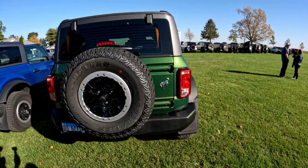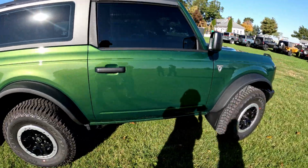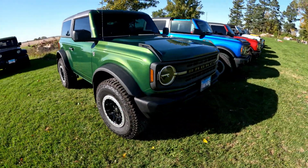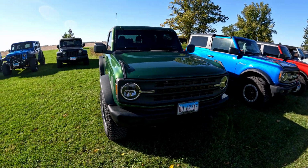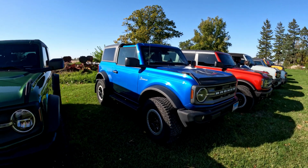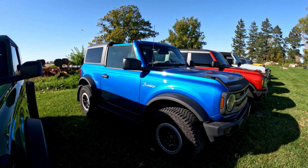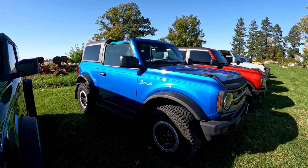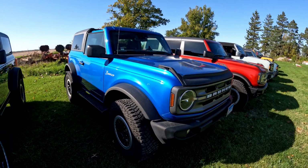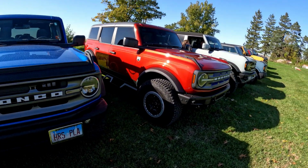Yeah. Then we've got some Broncos. Oh, yeah. Got a few more here. Eruption Green Base Sasquatch, which is a rarity now since they are no longer available. The base model, period. Here's another, looks like, another Sasquatch from the factory. I love the Bronco script we've got on ours. But it was a Sasquatch package. Might be a Big Bend, it looks like, by the grill. Got a Big Bend here.